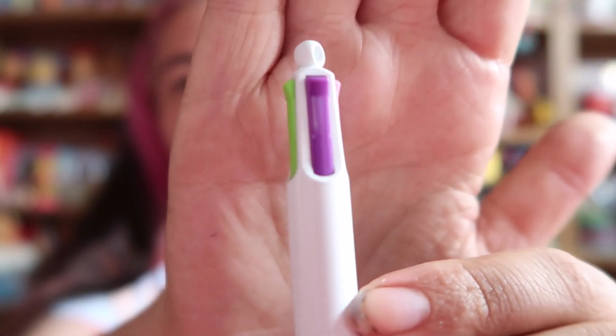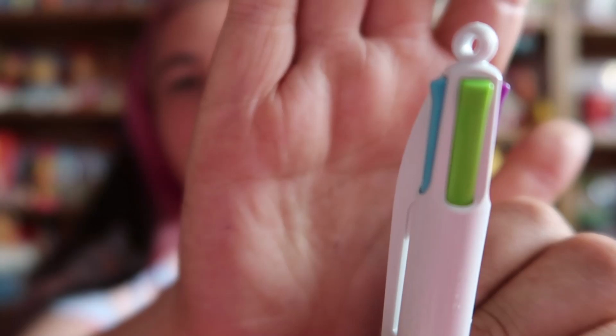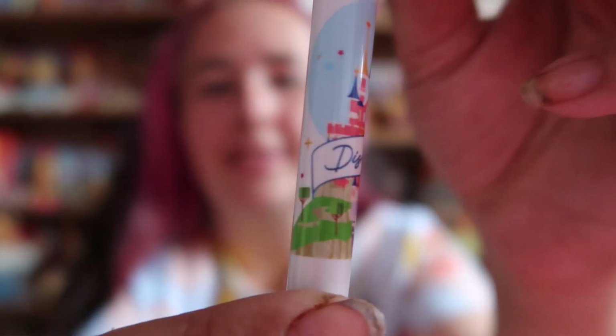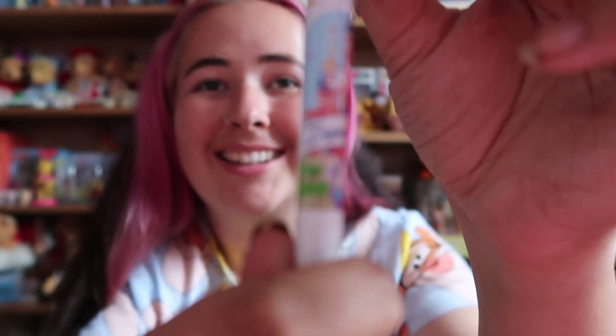My pen pot up there is literally full of pink pens and multicoloured pens like these. Got the pink, purple, green, and blue. And then it's also got the Disneyland Paris castle on it. So it's really cute. Yeah, it will go perfectly in my pen pot of all cute colours. It was actually my mum that pointed this out to me. We're in the Buzz Lightyear shop and I was looking at pens and she noticed they had a whole stand of pens. It was like the normal Bic pens with, you know, the black, red, blue and greens.